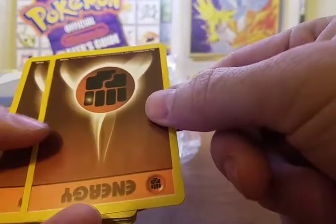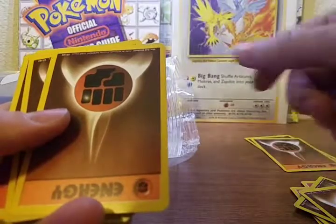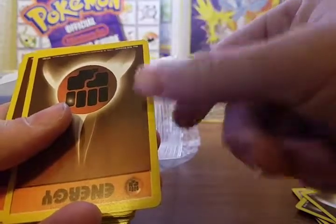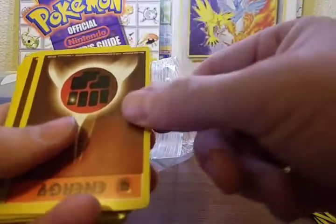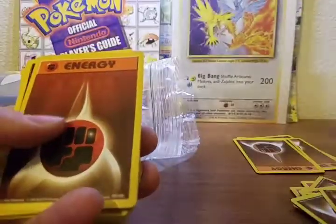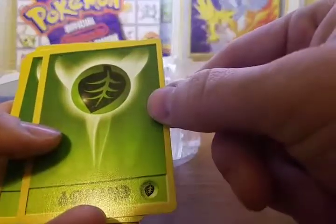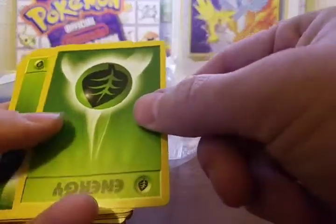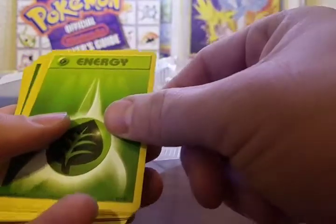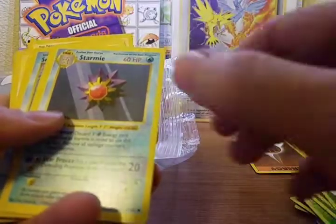With the exception of that one is not. That one is not. All right, so I might have spoke too soon. Okay, this one is. This one is. Awesome. I really needed some energy cards. Is this one? Yep. These are all Shadowless. 99. All right, so these all appear to be. All right, so here we go.